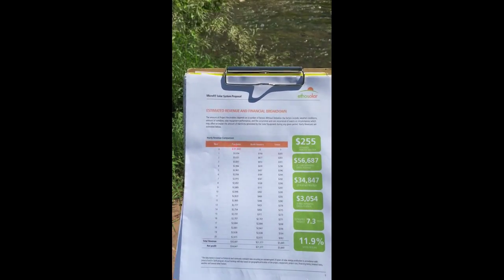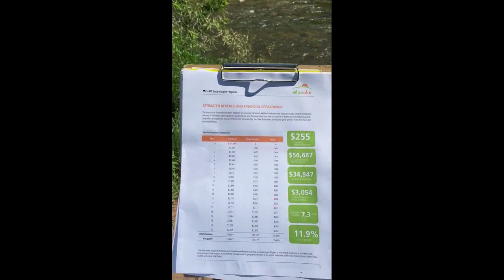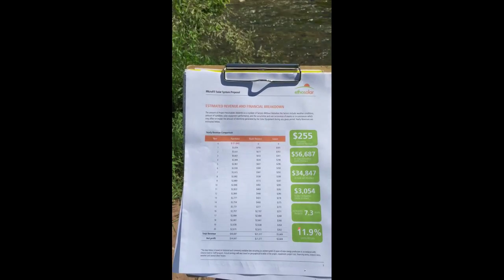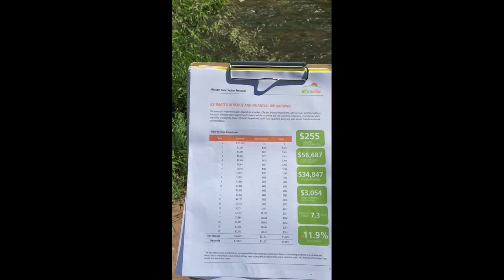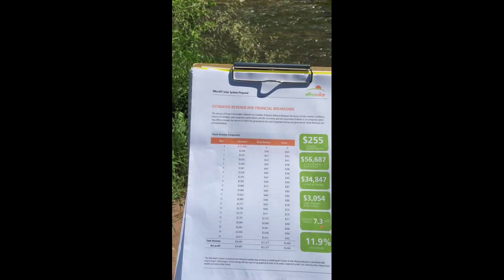So this small system only costs $21,840. It's going to produce an 11.9% annual return. Now, where can you get almost 12% return on your money? And that's guaranteed by the Ontario government for the next 20 years. It's a 7.3 year payback.